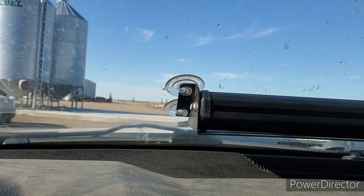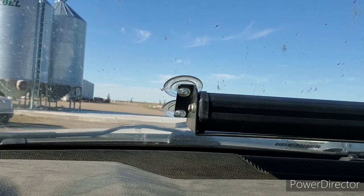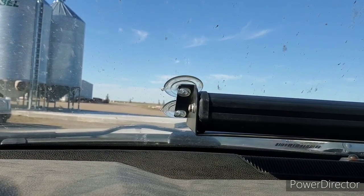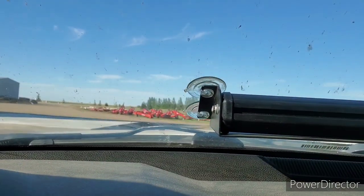Light is on. Wife's light is flashing there. She's got her over dimension sign in the back end. Tow haul. And let's see what happens.